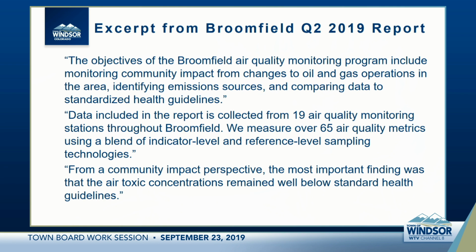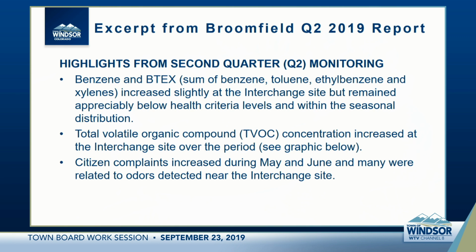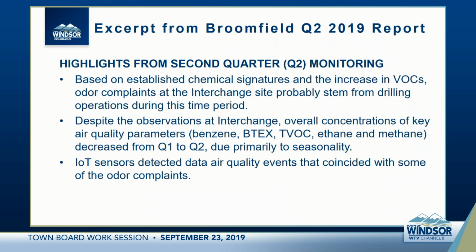So, according to the Q2 report, they measure over 65 air quality metrics with their 19 air quality stations, which are those SUMA canisters. They had highlights in their report that indicate they're testing for benzene, toluene, ethylbenzene, and xylene. They found some elevated levels near the oil and gas sites, and associated some of those with some odor complaints. But so they're testing for volatile organic compounds, and they've got a table here.